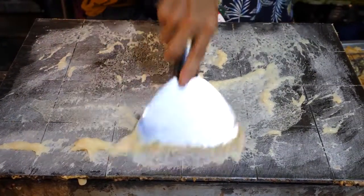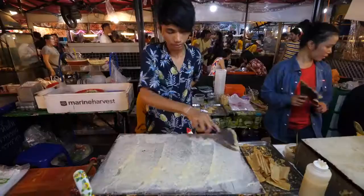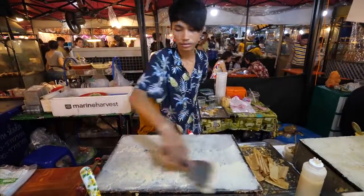The snack is called Nai Krab, which translates directly to crispy butter. And this is a snack that's very popular at this market. If you walk here, you'll find a number of stalls selling it. But I think the best part about it is watching them make it.